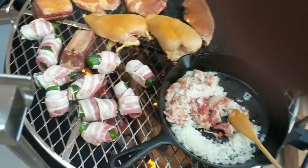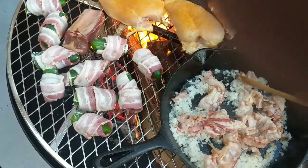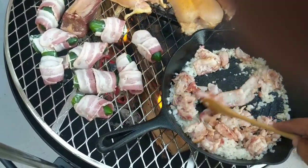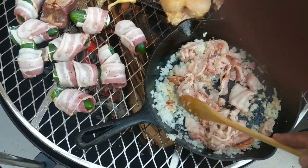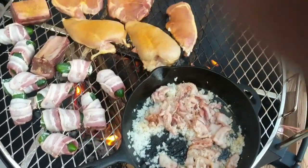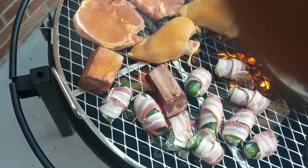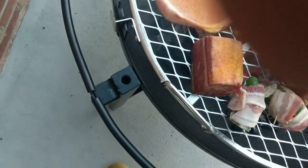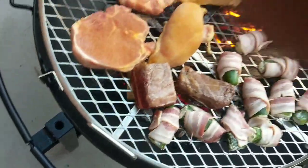Alright, it's starting to sizzle here. Get all that going, get the bacon nice and cooked with the onions a little translucent. We got chicken and pork chops. We got some ribs. Oh, these are going to be delish.